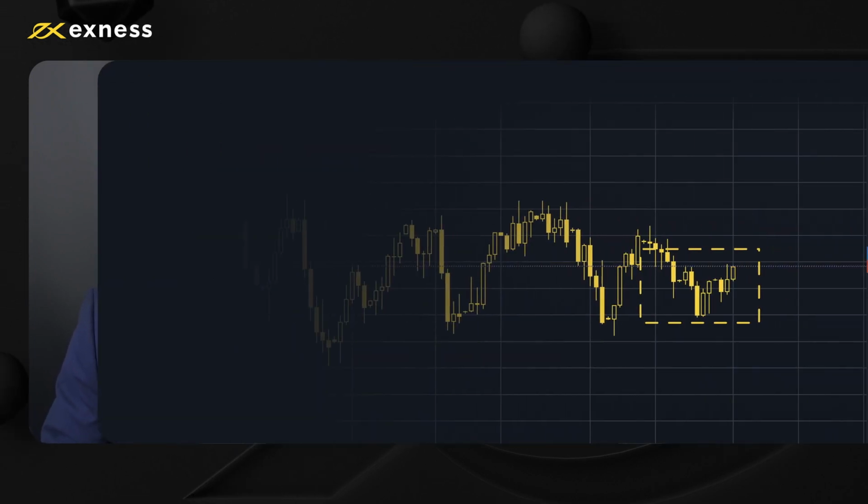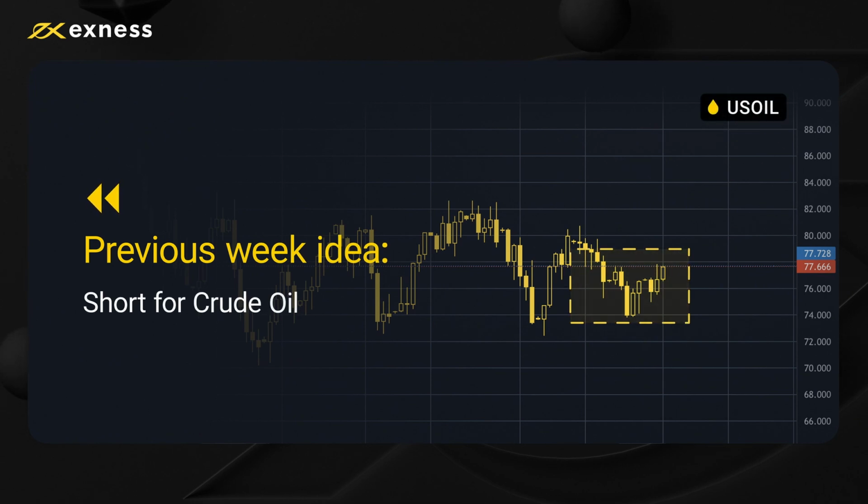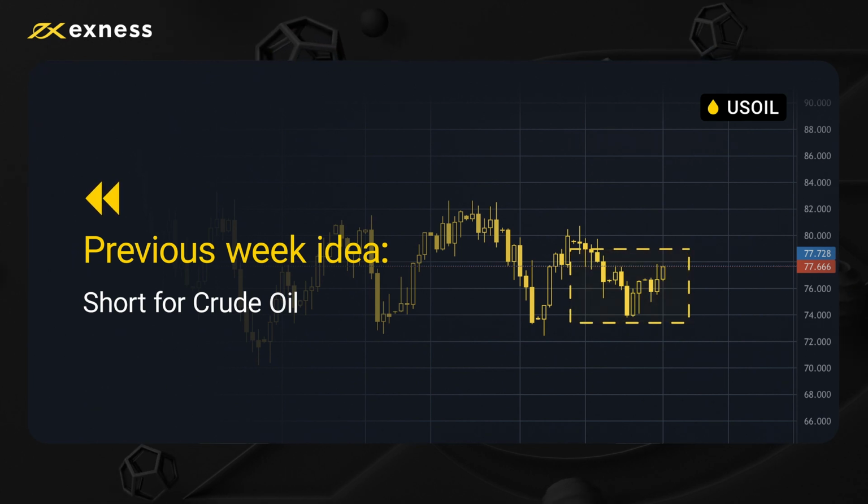Before we proceed, let's check on the past week's idea's performance. Last week's idea was for a short call on crude oil, with the price moving slightly to the downside before resuming its upward trend line.